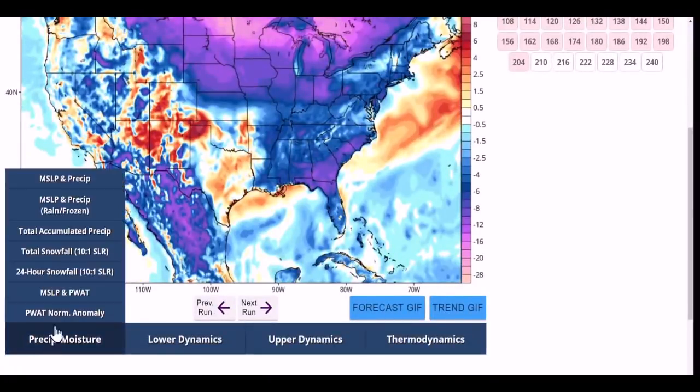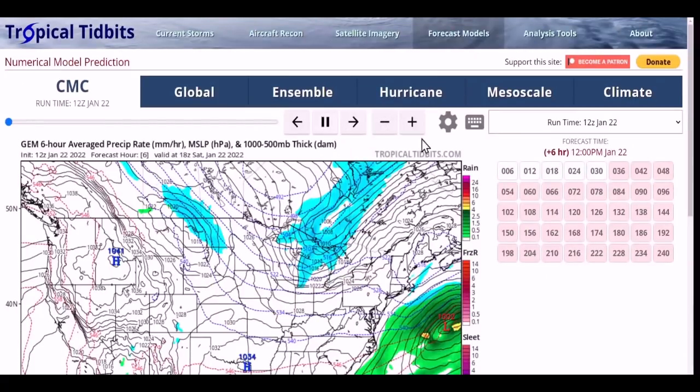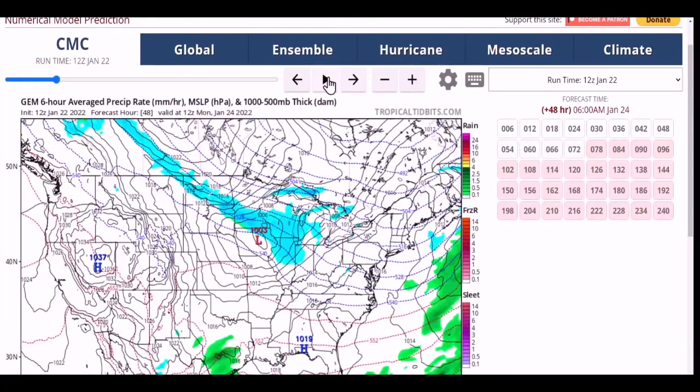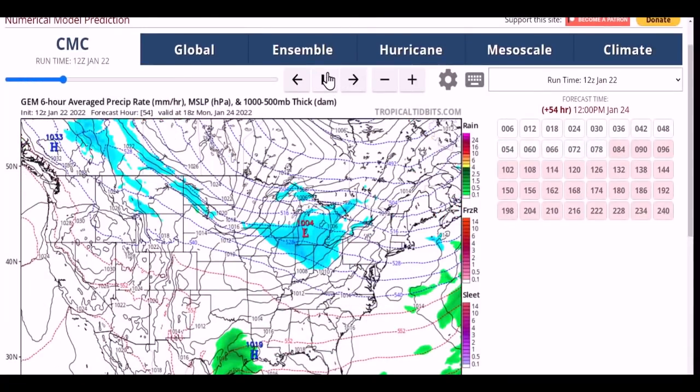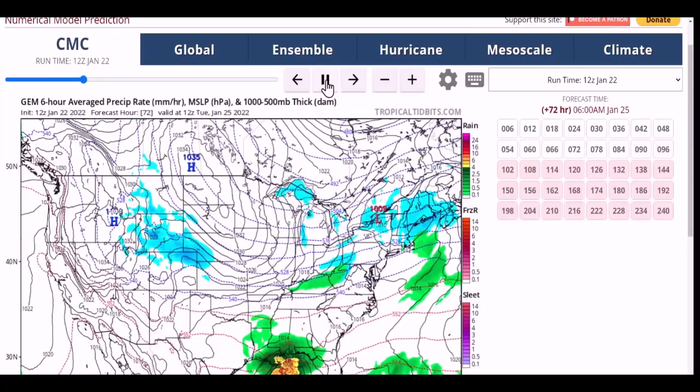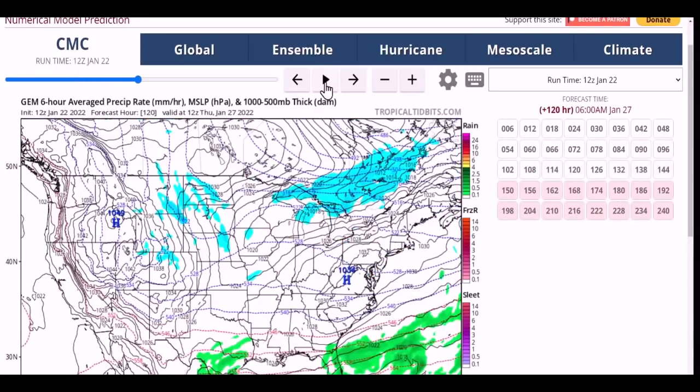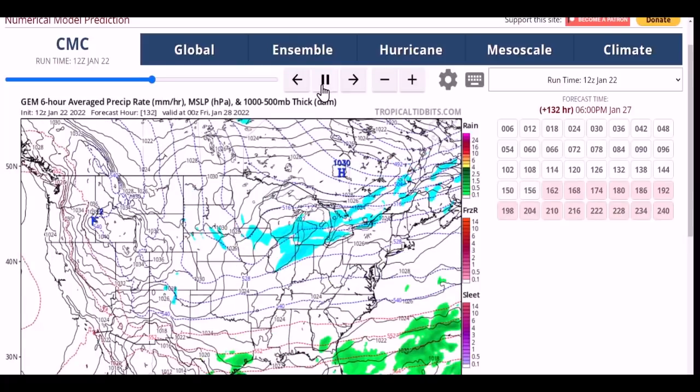Now, let's take a look at the Canadian. Let's take a look at what it shows. Again, this one only goes out to 240 hours, so just at the end of the medium range. I don't like to call that 240 the long range yet. It's not far enough out to be called a long range. But notice, again, supportive of a kind of active pattern in terms of clippers. But really, other than that, pretty calm.